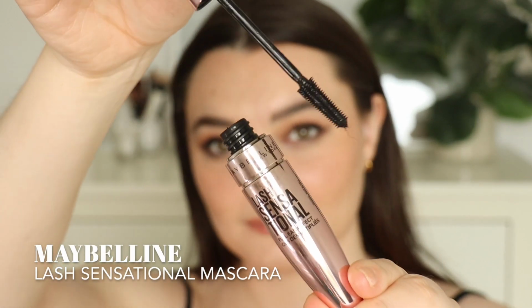I would be more than happy with one mascara as well. Normally I only have 2 or 3 mascaras on the go, so you know, I would probably just repurchase one, and it would probably be a drugstore option as well because they are a lot more affordable, and I find that they do the job just as well. So this is the Maybelline Lash Sensational. This is one that I've been using at the moment.